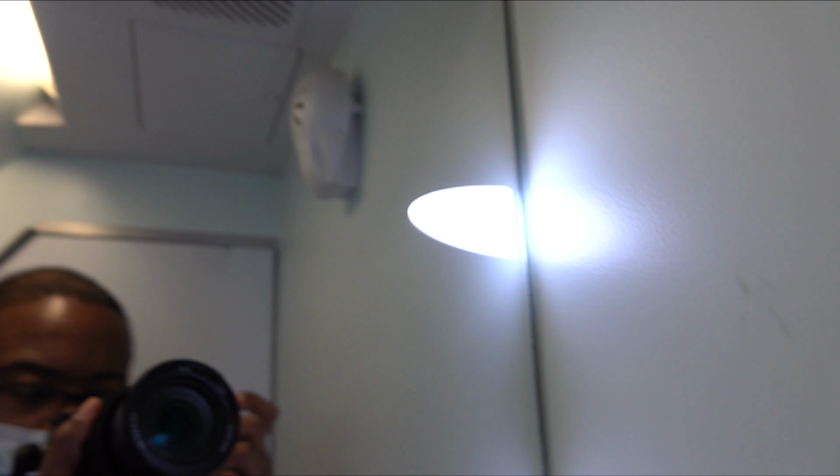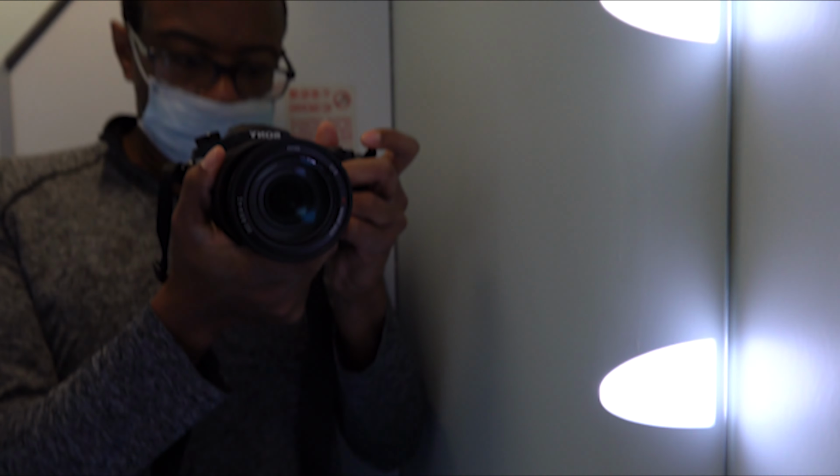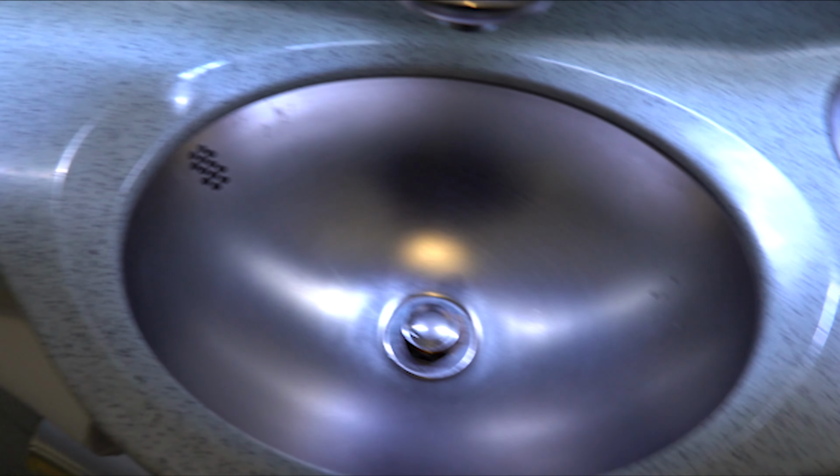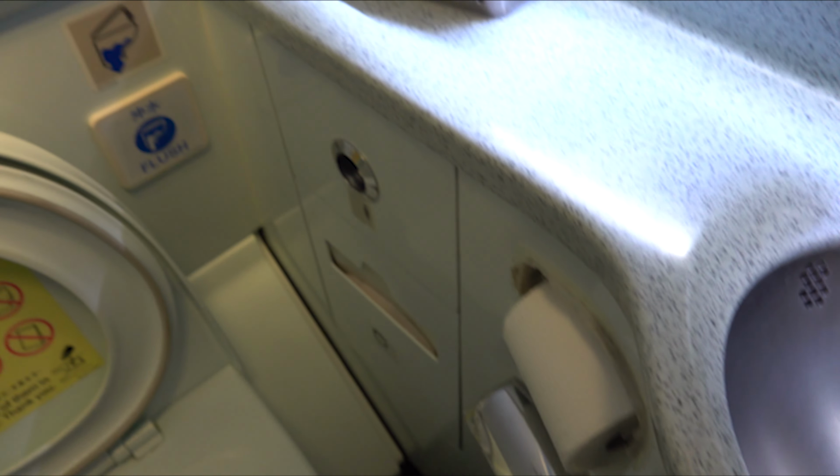Welcome back. Let's take a look at the bathroom here, the bathroom on the A330. Nothing special about it at all. It's kind of got this weird sea foam green color to it, but here you won't have a window. So just the bare necessities for the bathroom.